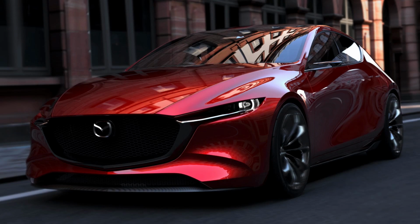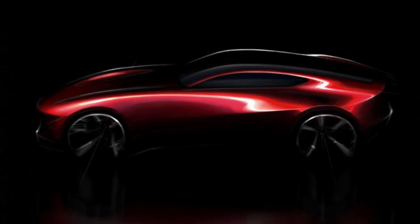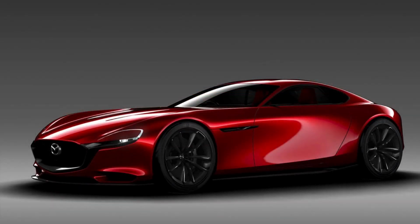The introduction of Kodo, Soul of Motion, was at the 2010 Paris Motor Show. The vision was exemplified in the Shinari concept, a 4-door premium sports coupe. The first production vehicle to incorporate the redesign was the 2010 CX-5. Since then, Kodo has remained the backbone of Mazda's model designs, influencing many vehicles in the past years, such as the new Mazda 3.